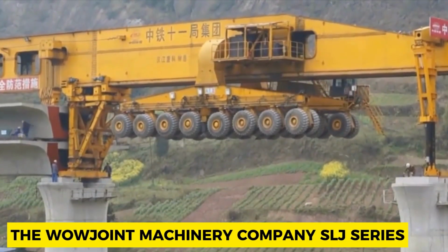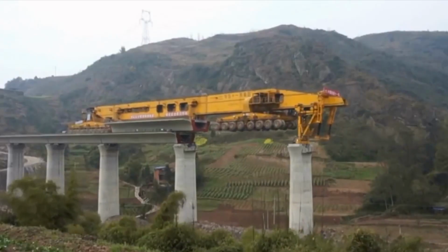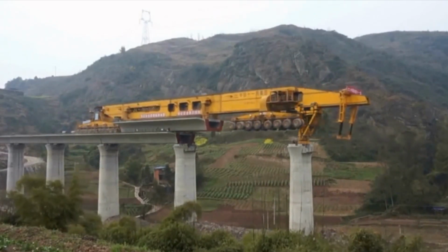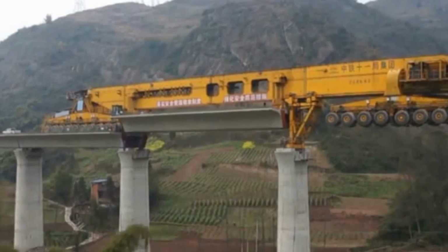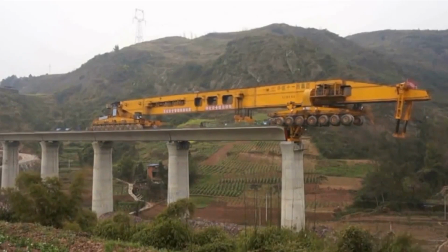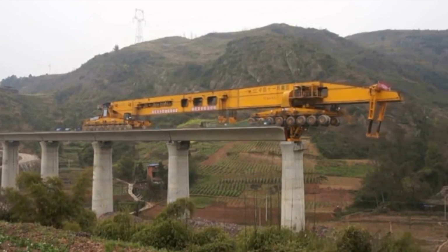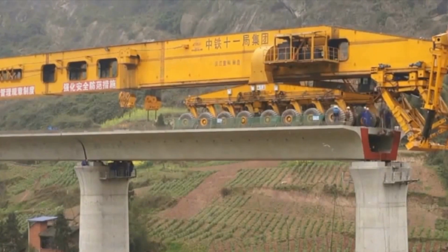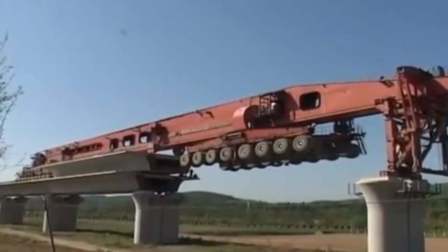The Wowjoint Machinery Company SLJ Series. The SLJ Series is a fantastic piece of machinery which is also known as the Iron Monster. It has been attributed to the construction of many high-level bridges worldwide. It's a hero in the world of bridge construction and has contributed significantly to its advancement. It makes the bridge construction process faster and helps operators and clients save costs, resources, and time, as it is very efficient.